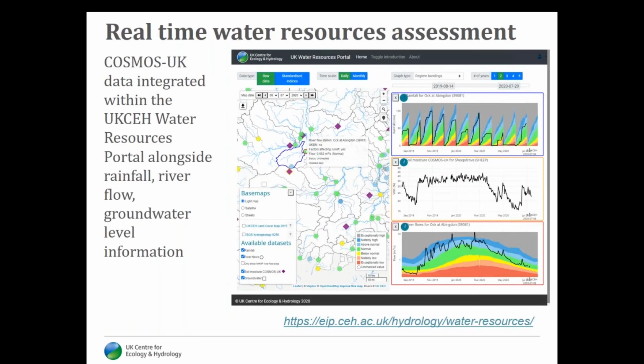Another use of the data is currently within our UK water resources portal, where we've included it in tools alongside river flow, groundwater level information, rainfall data. So in real time, pulling together data from the Environment Agency, from the Met Office and others, looking at data for a river flow catchment and the river flow at site, as well as soil moisture at that site. So this, like I said about climatology, allows us to describe the river flows in relation to the longer term context.